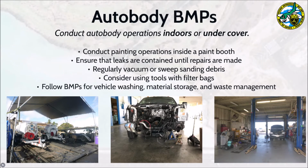Often, vehicles that require autobody work may be damaged, which is why it is vital to inspect the vehicle first and place drip pans beneath the vehicle to capture leaks until repairs are completed. A particular threat to stormwater from autobody work is the generation of dust from sanding operations. Due to its small size, the sanding dust is easily carried away, so be sure to regularly sweep and vacuum.